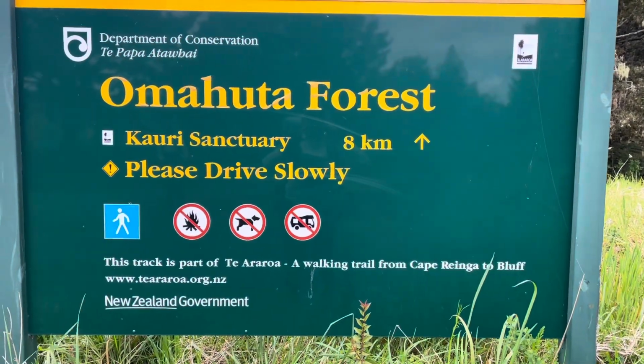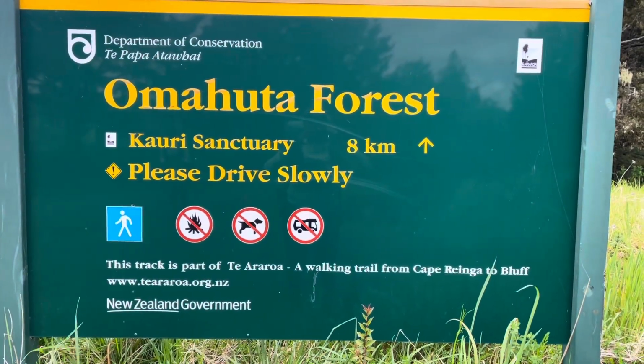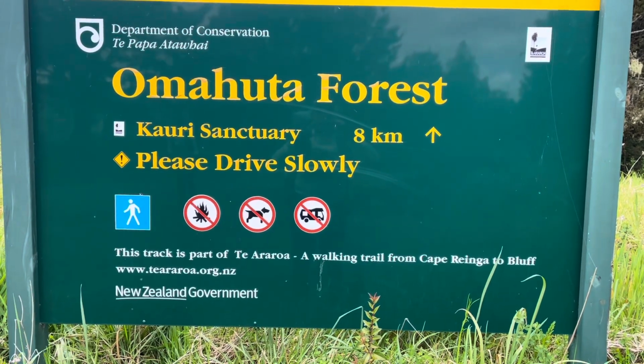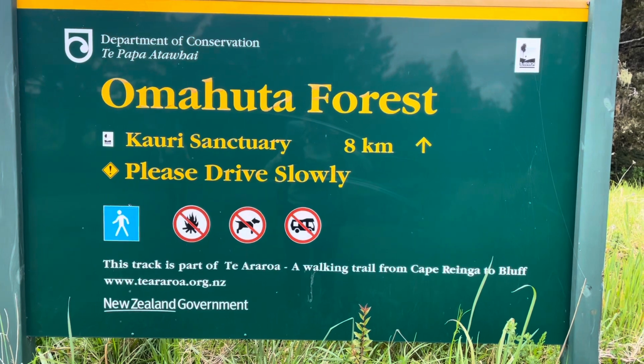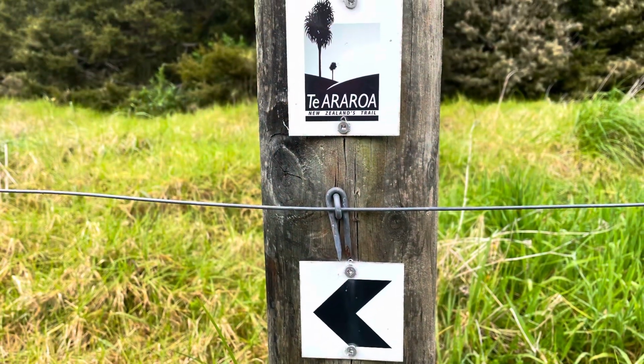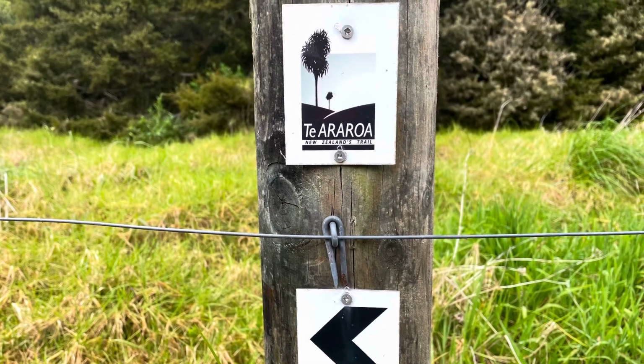Yeah, this track is part of the Te Araroa, a walking trail from Cape Reinga to Bluff. Yep, that's the one we're on. Okay, out of breath. We've been doing a steady climb for a while now. So when we get to the top, we'll tell you how high we got.